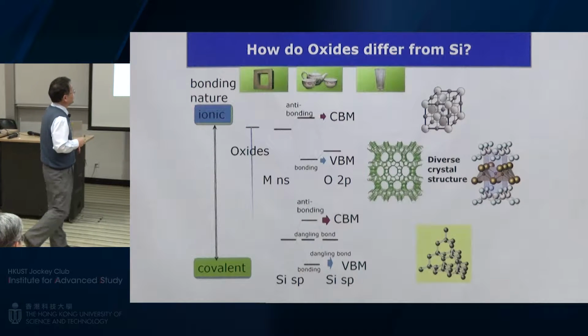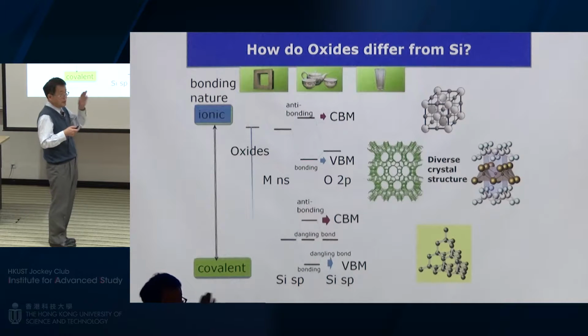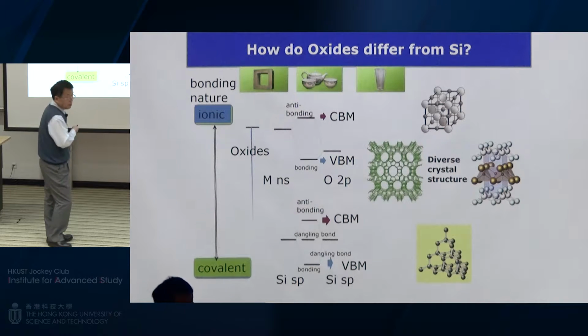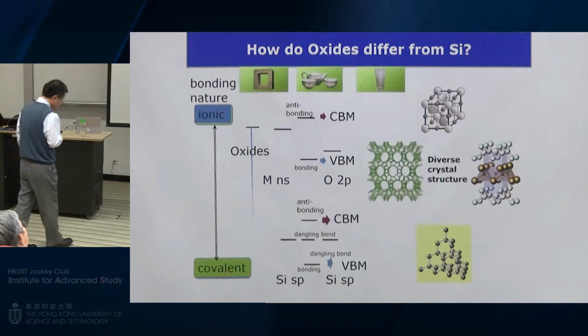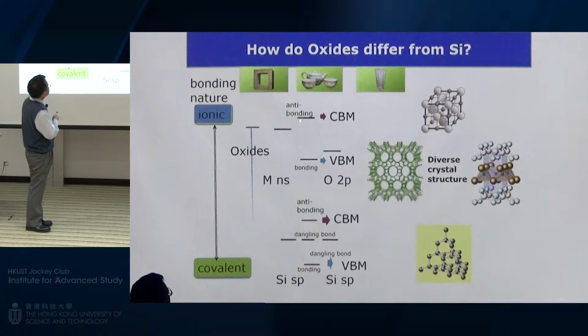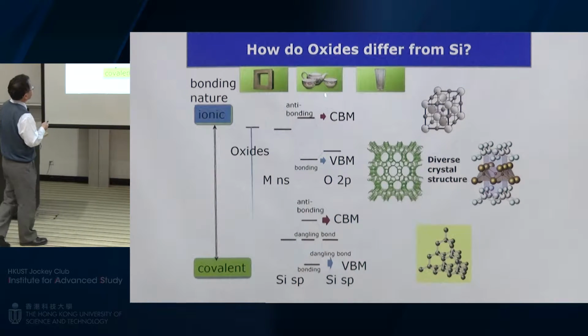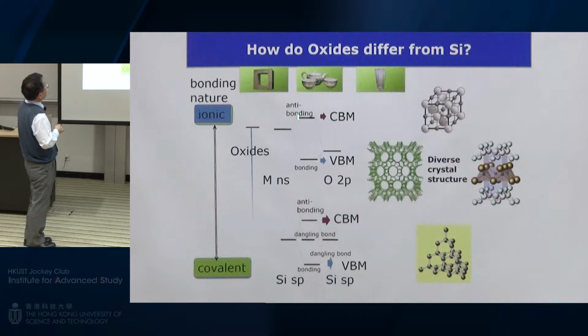No uniqueness, no variety. Oxygen is negative, so when holes are doped, the resulting holes tend to localize at the valence band top. This is the reason why P-type oxide semiconductor is very difficult. On the other hand, for N-type, the question is how to choose the element to have a large mobility. There are so many options of candidate cations, so N-type is not so difficult.